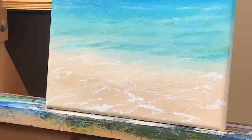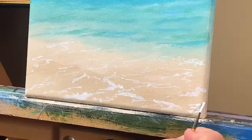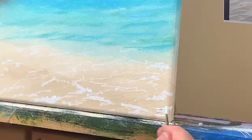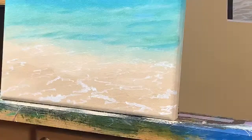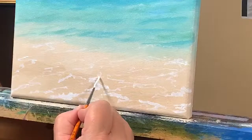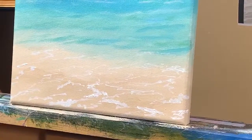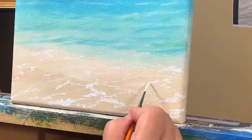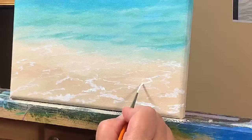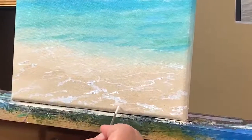I can even go really much thicker with this too, you know, which is kind of cool. Doesn't have to be, look at that, I can do that. I'm gonna go a little thicker just because I feel that it needs a little bit of texture in here and chunkiness. So I'm adding a little bit of chunkiness.